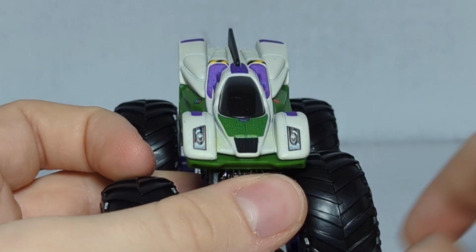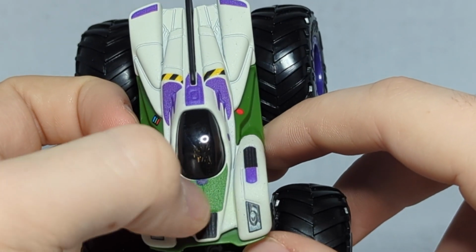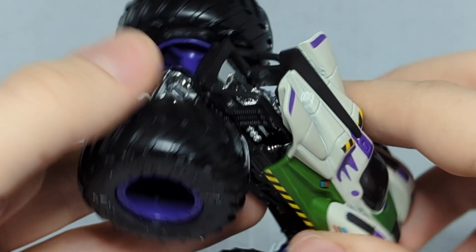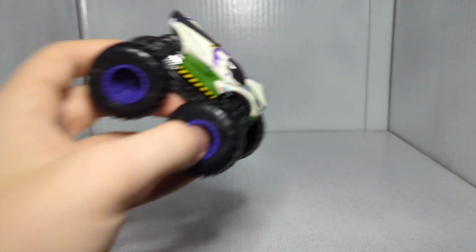They should have made this headlight red tinted, so it's like his laser, you know, because that really isn't on this truck anywhere. You got the grill here, little hood, got some green details there, purple accents, you got the caution tape, and then his wing on the back right here. And yeah, there you go. That is the Buzz Lightyear monster truck right there. Pretty cool. And we now have one more truck to go.